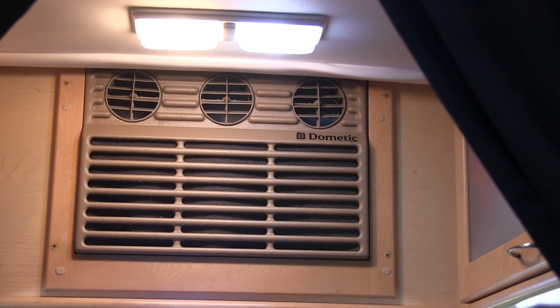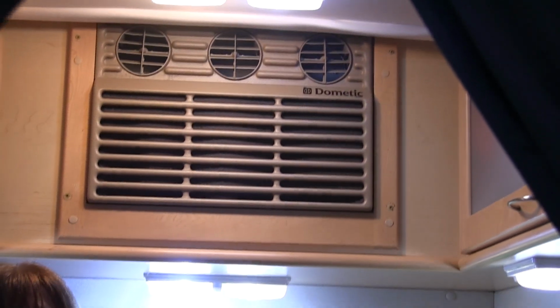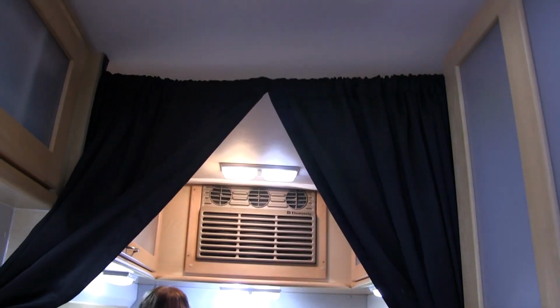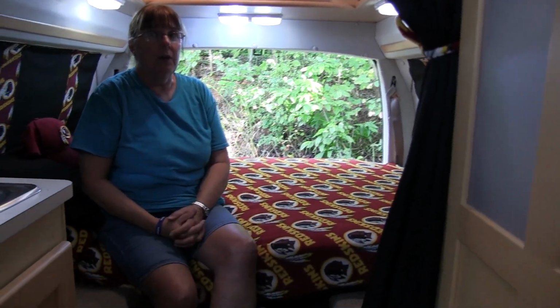It does cool off in here very well. If it gets too hot, what I'll usually do is close the curtains that I made for here, and it helps keep the air conditioner just in this area instead of wasting it throughout the entire van. We found that was a very big help when it's very, very hot in Florida.